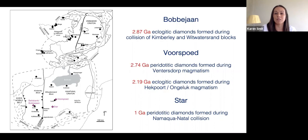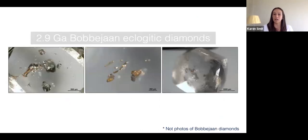The Bobbejaan diamonds are roughly 2.9. These are eclogitic diamonds. These aren't actually photos of the Bobbejaan diamonds. These are actually Freshwater diamonds, but just to illustrate that the Bobbejaan diamonds are eclogitic. Also, they were not silicates from Bobbejaan, they're actually sulfides. So this is a misleading slide, but the point is that they're eclogitic diamonds.